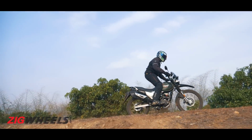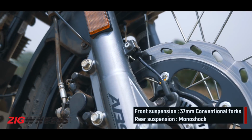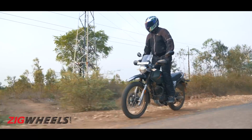And then there's the suspension. There's nothing sophisticated about the 37mm telescopic fork or even about the 10-step preload adjustable gas-charged monoshock, but the XPulse can take a beating and it definitely feels more confident than the Impulse.